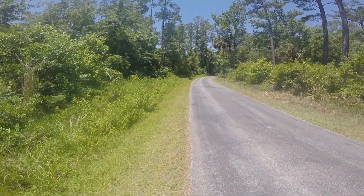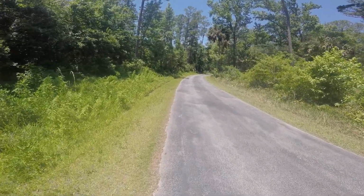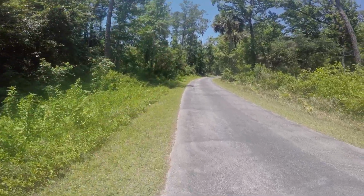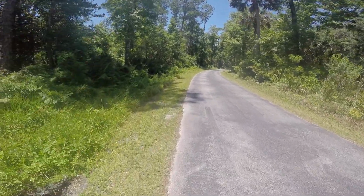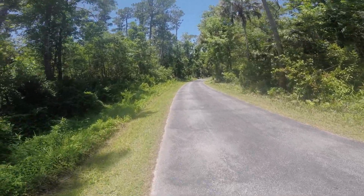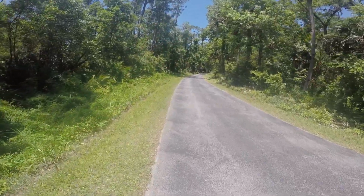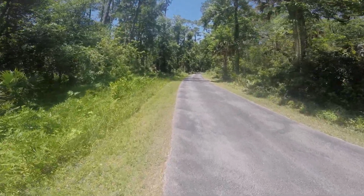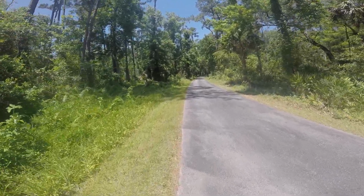Watch out for the ants. The imported fire ants. Those suckers hitchhike in on everything. Seems like the more they fight it, the worse it gets too. Whew, look. Getting closer to some canopy.